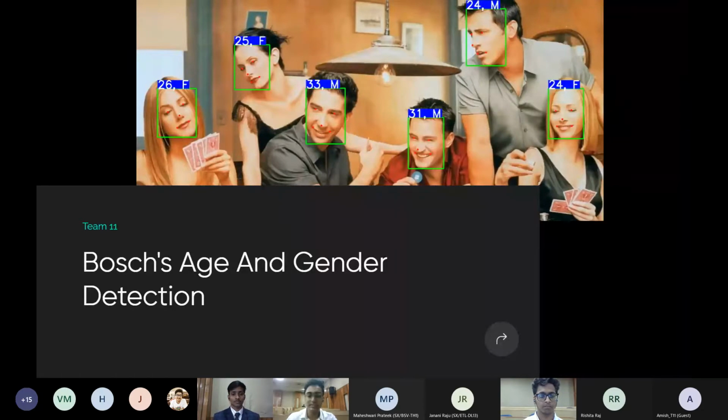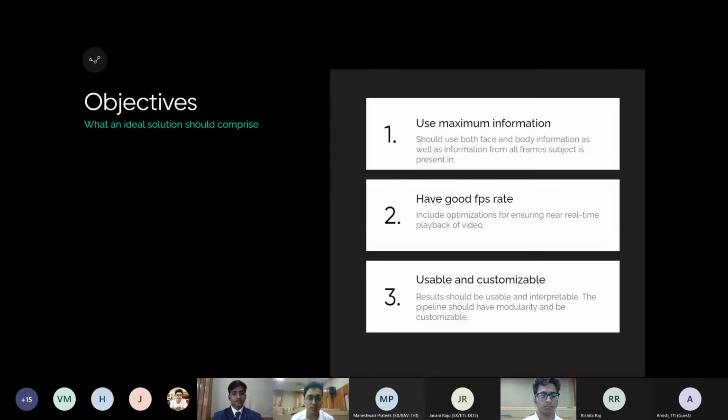Hello everyone, this is Team 11 in BOSCH's mid-prep for age and gender detection. Let's start by understanding the objectives, that is, what an ideal solution here should comprise. Firstly, we need to use the maximum possible information from the video. That is, use not only the face, but also the body information, as well as information between all possible frames in which the subject is present.